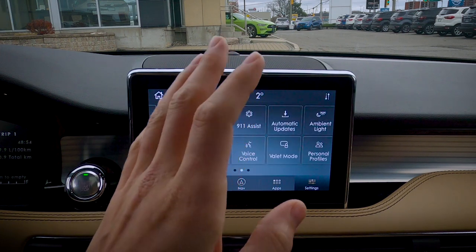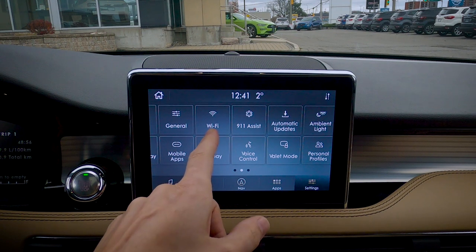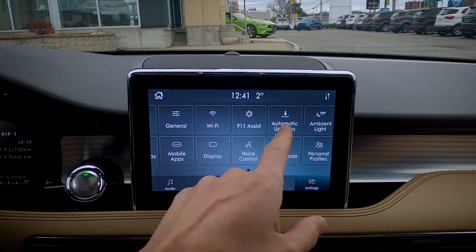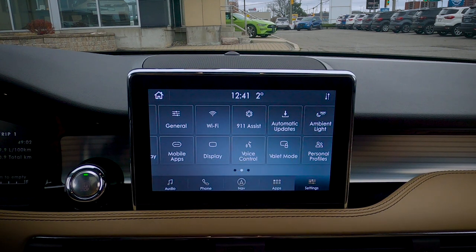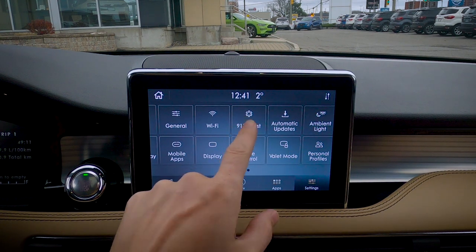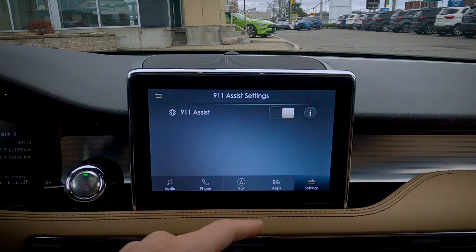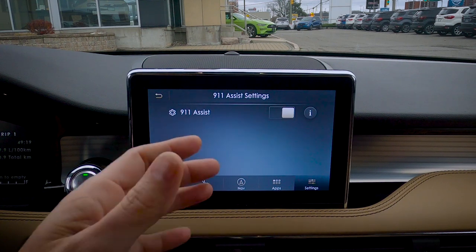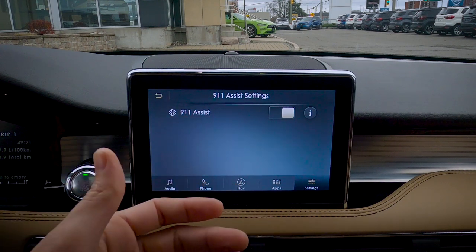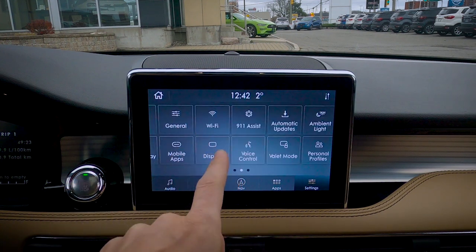And one of the reasons why we want to make sure that we have the Wi-Fi on is it's tied into the automatic update. So the vehicle will automatically update the software with the exception of the navigation. With the 911 assist, we want to make sure that we are physically connected to the vehicle in order for that to work well, either through Bluetooth or physical connection through Android Auto or Apple CarPlay. But the 911 assist is what's going to automatically dial 911 if we're ever in an accident.